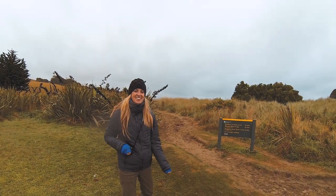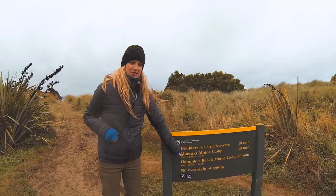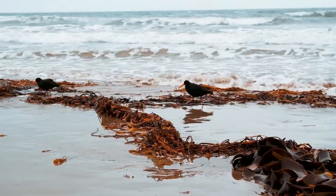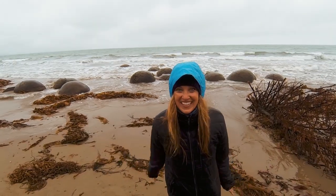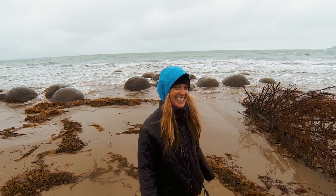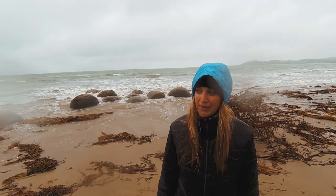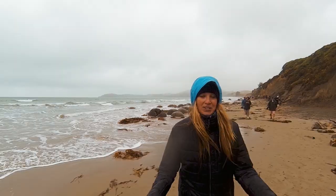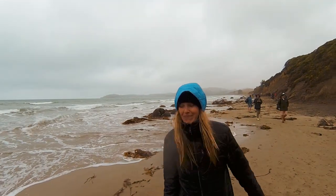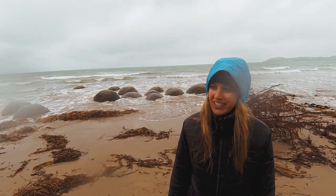Oh yeah, we didn't even say what we're doing. Come on, we're gonna go check out the ocean. Check out these boulders. Well, we're here at the boulders. You're looking at them. I'm not incredibly disappointed. There's at least 10 boulders. They look like the pictures.